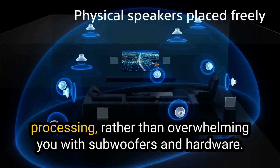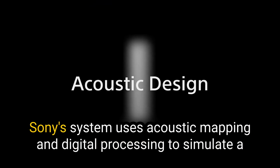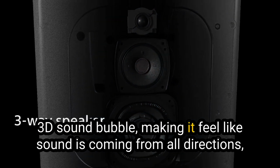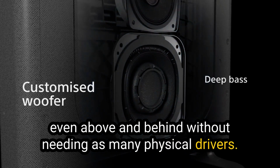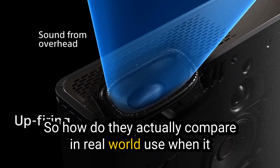Rather than overwhelming you with subwoofers and hardware, Sony's system uses acoustic mapping and digital processing to simulate a 3D sound bubble, making it feel like sound is coming from all directions, even above and behind, without needing as many physical drivers. So, how do they actually compare in real-world use?